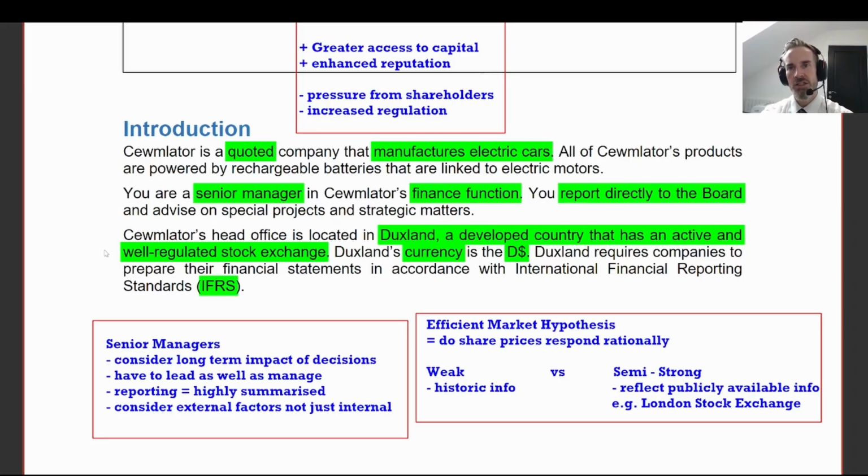You'll be expected to lead as well as manage, so there could be ethical questions coming up, and that's a good example of demonstrating leadership: saying this is the right thing, even if it's the unpopular thing. The information you'll be looking to provide to the board is going to be highly summarized. These are big picture people, not high detail people. They might like to know the detail, but it would be overwhelming for an organization like this. And then you have to think about the market and the external factors, not just internal. So anytime we're reading through this, we're thinking big picture, summary, and long term.